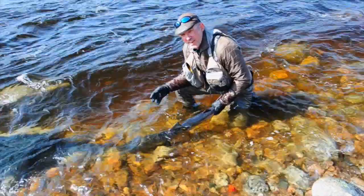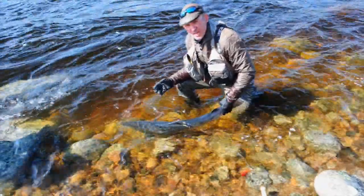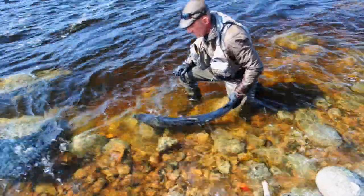And it's normally very easy to release them in the cold water. They have no problems whatsoever if you handle them a little bit. Make sure you're careful. A few photos, a few seconds in the air.